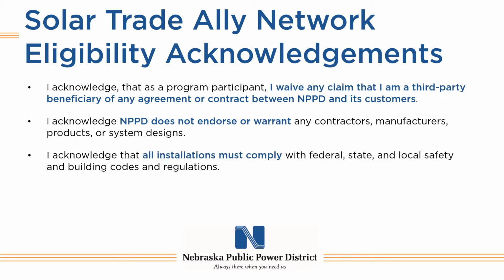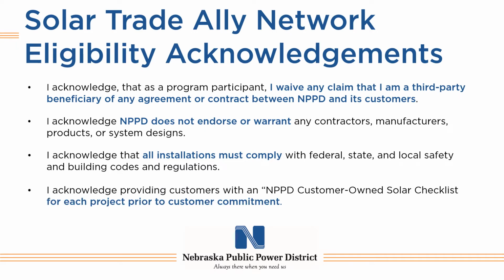You must acknowledge that your installation must comply with all federal, state, and local safety and building codes and regulations. And again, you must acknowledge providing the customer-owned solar checklist to the customer prior to the customer signing any agreements.